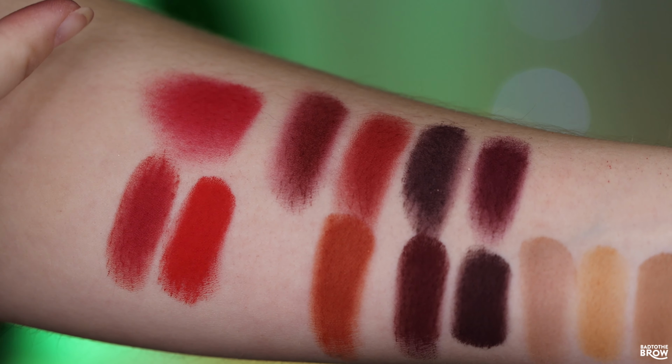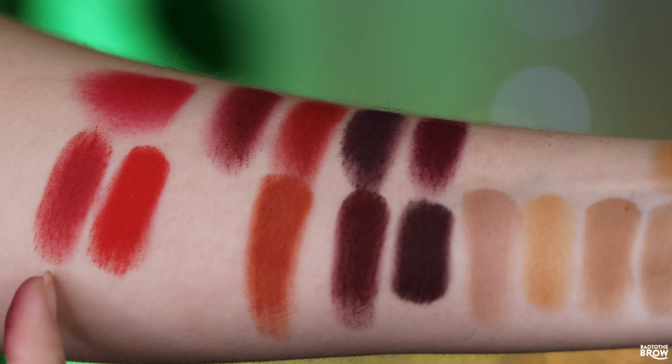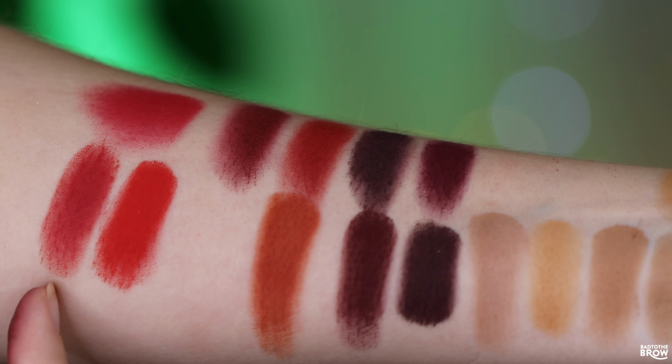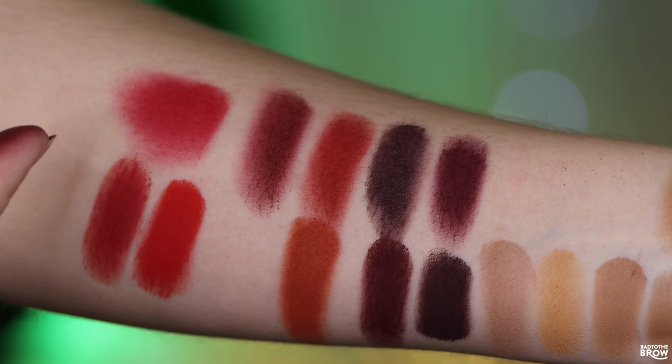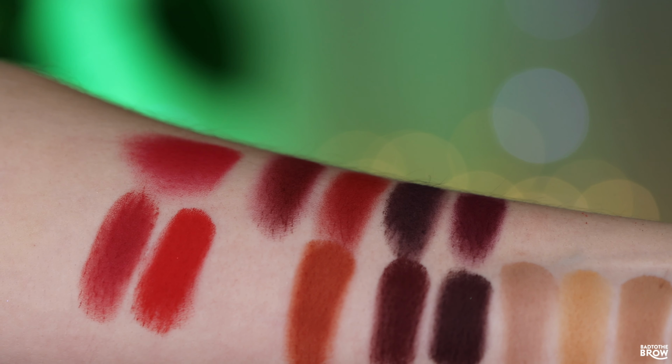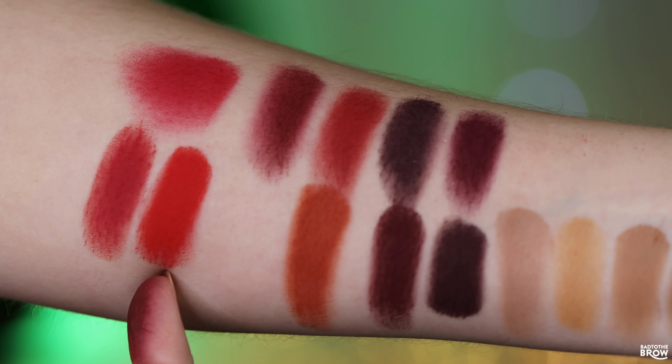Last shade is Perla from Amor Y Mariposas, Mexicana from the Vida palette, and Corazon from the Morte palette. And I think Corazon is just a little bit more similar. It's slightly different, but it's similar enough. And then Mexicana is just so red. You can see like straight up pigment.